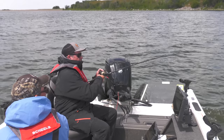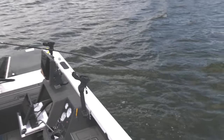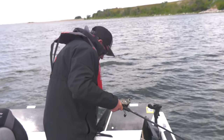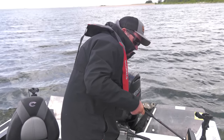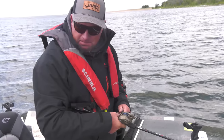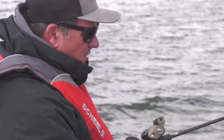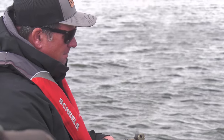There we go. Oh my. Slammed it. Fish is about dragging me out of the boat. Boy, these fish are so strong. Any predictions? You just don't. All I can tell you is you don't tell them what to do.